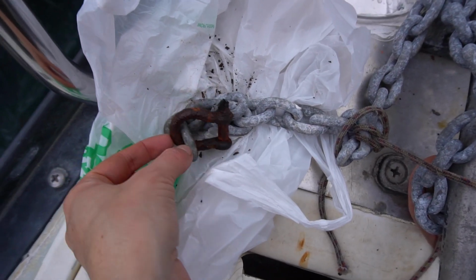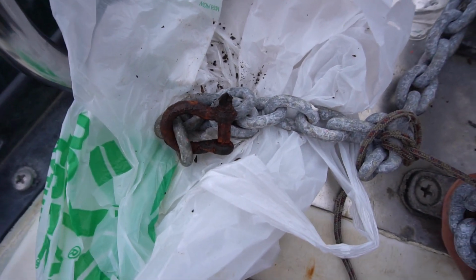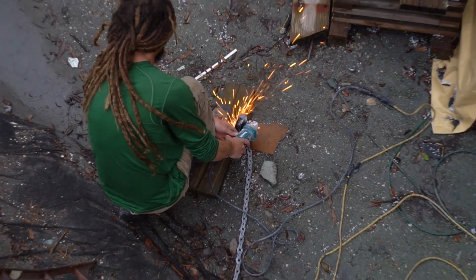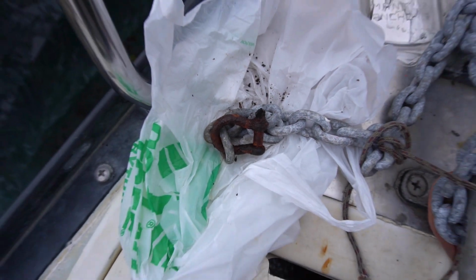I've been trying to get this shackle off, but it's so rusted that I'm actually bending the tip. So Corey is grabbing the grinder and we're gonna take that out because we'll replace it with a brand new shackle instead. Don't want to lose our anchor.